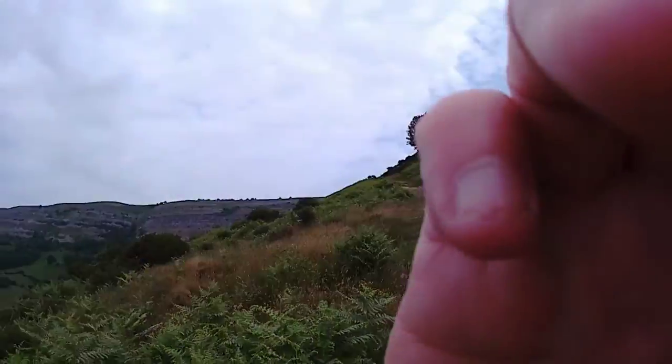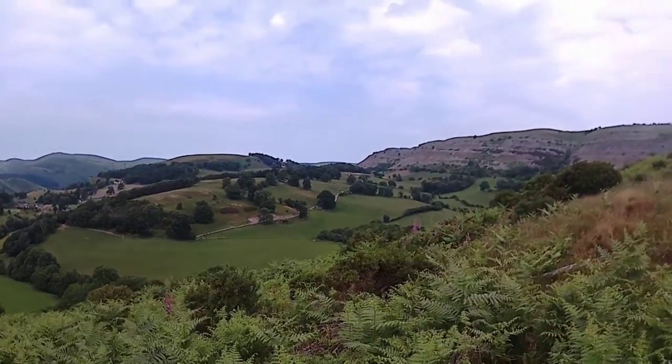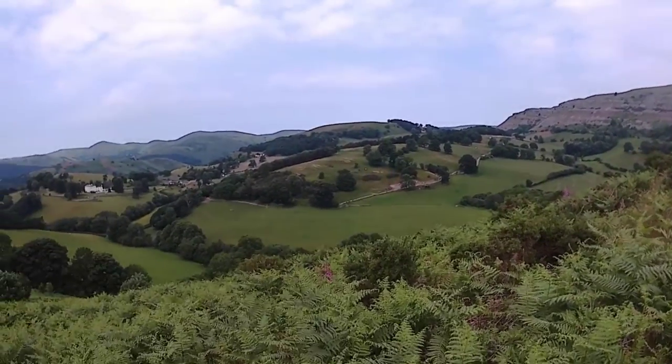Yes, we have a lovely breeze up here today. Give you a quick panoramic view. Well, half a panoramic view anyway, because we've got the castle behind me.